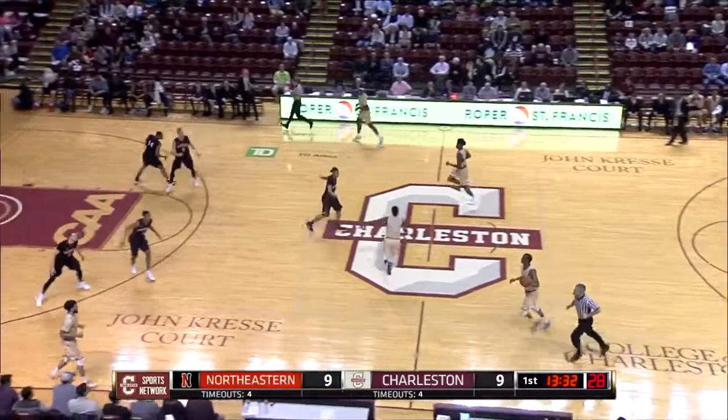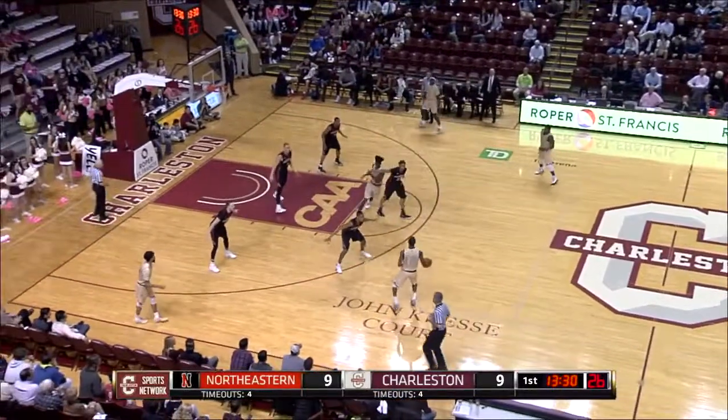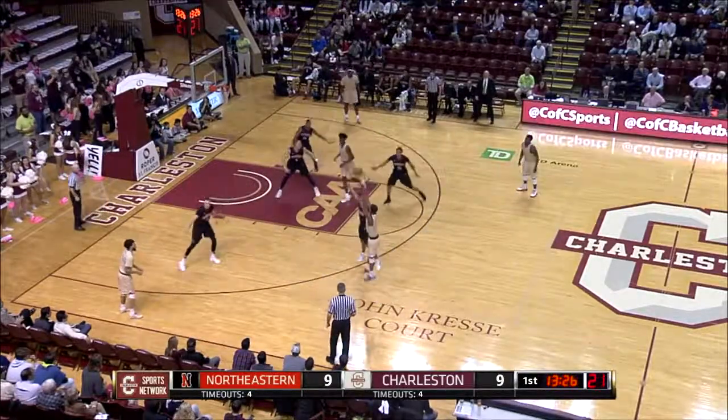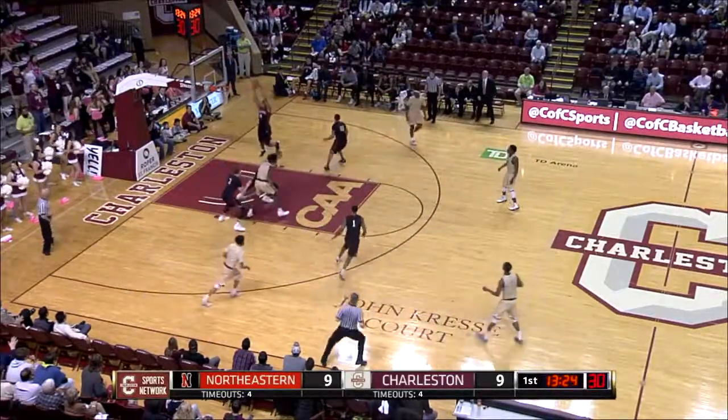Rebound grabbed by Chavez Goodwin. He'll hand it off to Joe Chile. Chile along the left sideline. He'll swing it over to Marquise. Marquise back over to Chile. Another NBA three-pointer. No good, too strong.